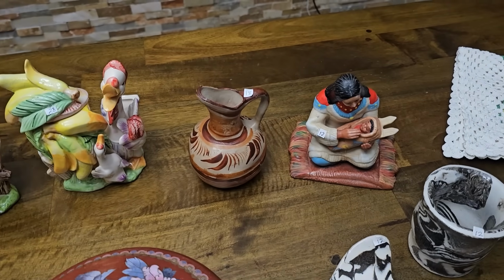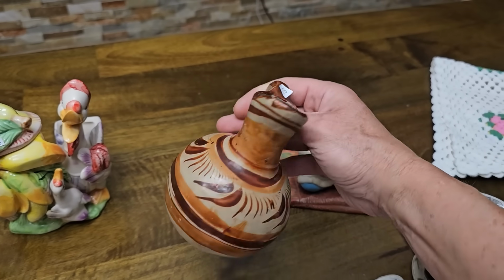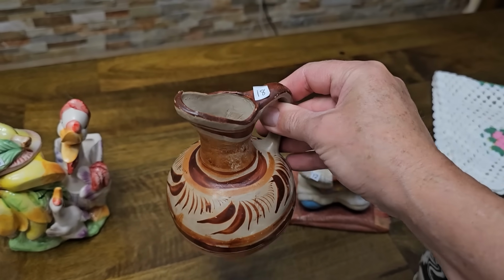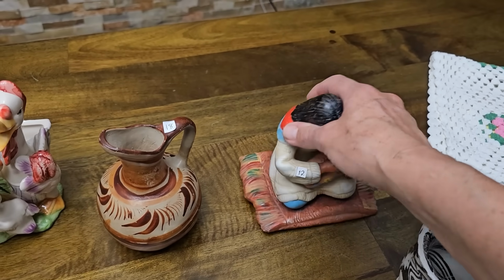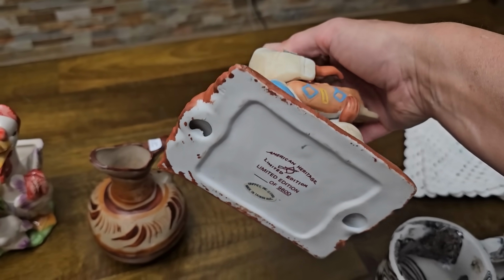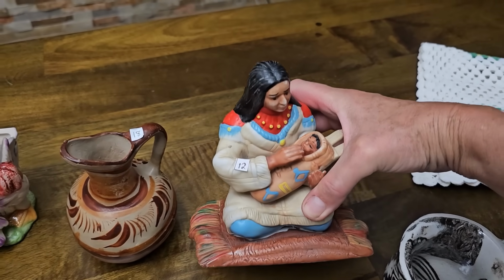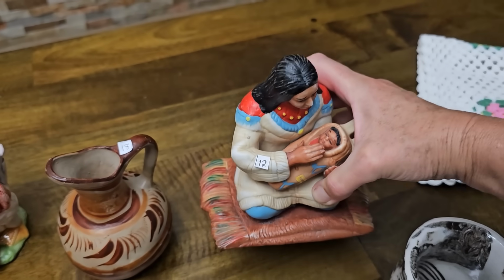Let's move over here to a couple of ethnic pieces. This is Mexican pottery. It's a little pitcher or creamer, hand painted, marked on the bottom, made in Mexico. I'm asking $18 on the Mexican pottery. And this piece is a little American heritage figurine, limited edition of 9600. It is vintage, 1988, made in Taiwan. A little native dad with his baby. He does have a little bit of paint loss on his face there. I am asking $12.